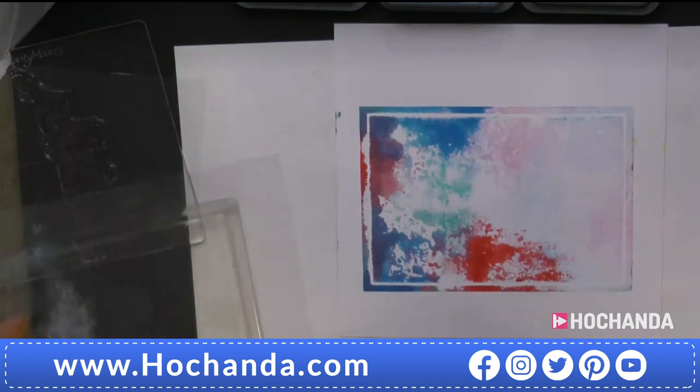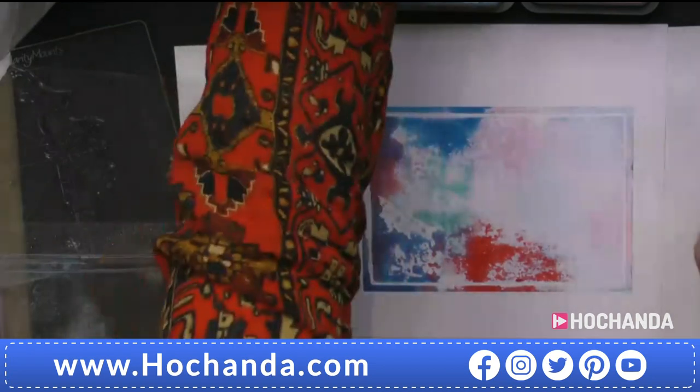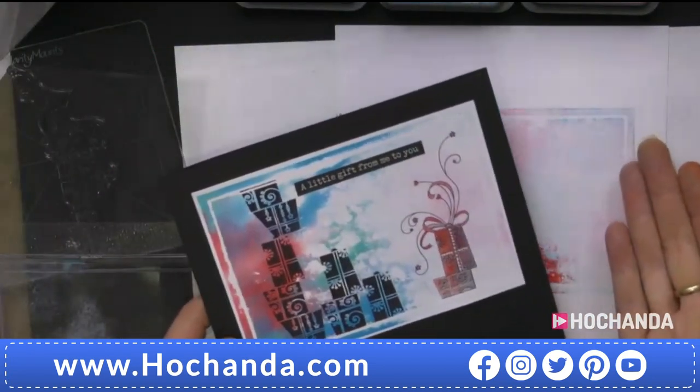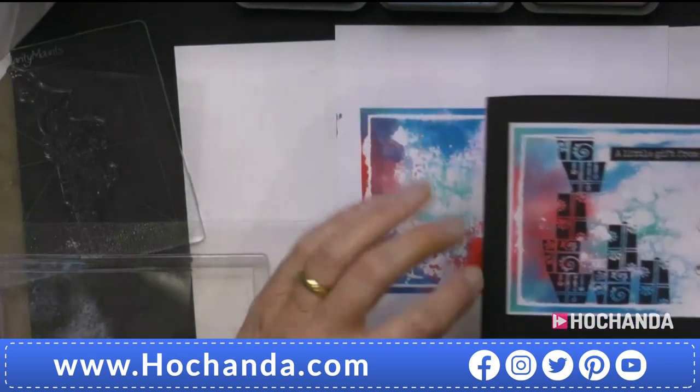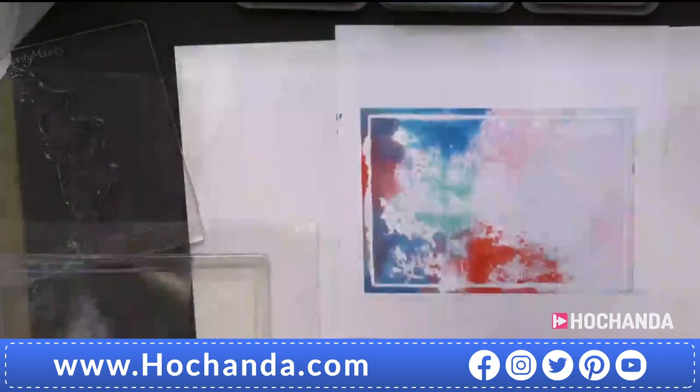I love that, because now you've got the same colours, but you've got the light side for the outline, and you've got the dark side where you could put your dramatic black. Isn't that cool? That is great.